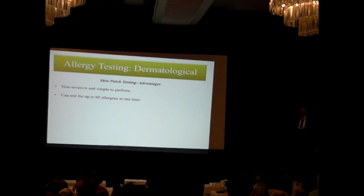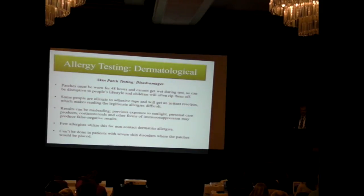So again, the advantages are it's non-invasive, it's very simple, and you can actually test up to 60 allergens at a time. So you can really cherry pick the things you think are bothering your patient, put them on the patches, stick them on the patient, have them come back in a couple of days and read it, and that's pretty easy. Of course, the disadvantage is that you've got to keep a patch on for 2 days, which means you can't get them wet.